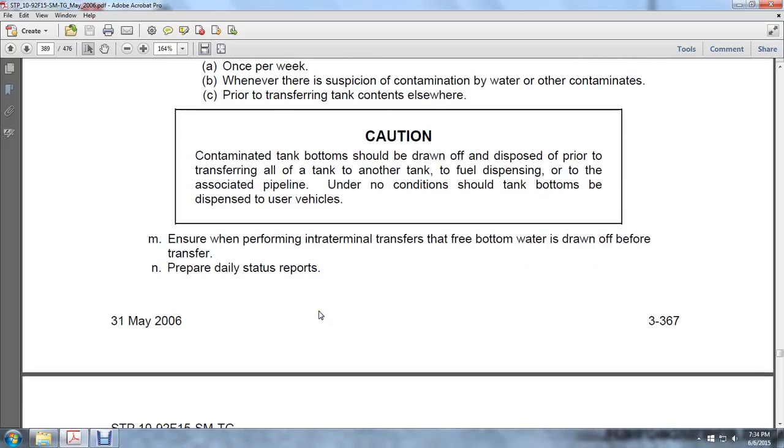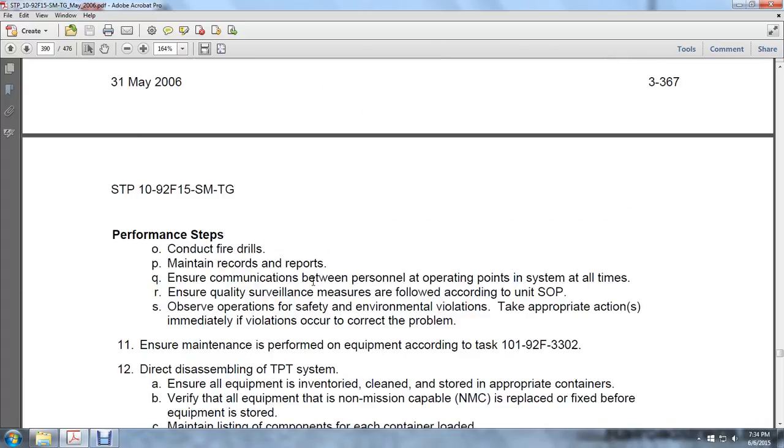M. When performing internal transfers, ensure that the free bottom water is drawn off before the transfer. Prepare daily status reports. Conduct fire drills, maintain records and reports, and ensure communications between personnel and operation points in the system at all times. Ensure quality surveillance measures are followed according to standard operating procedure.